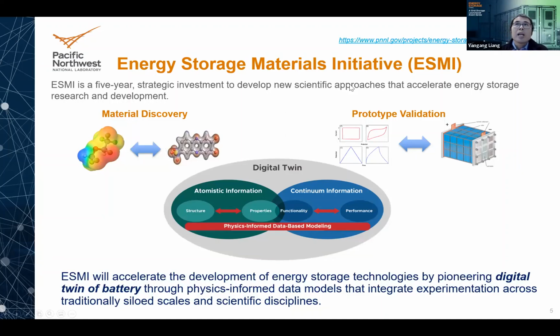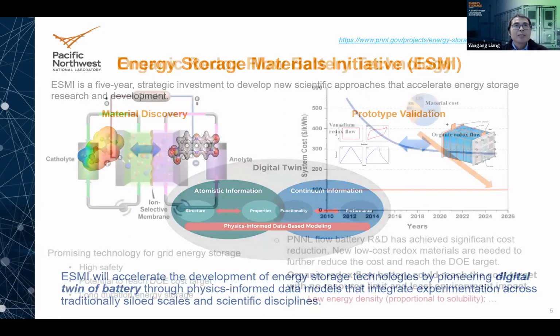So in this program, our objective is to accelerate energy materials development from materials to systems to improve the performance and reduce the cost for next generation battery technologies. We first started to study the organic redox flow battery.